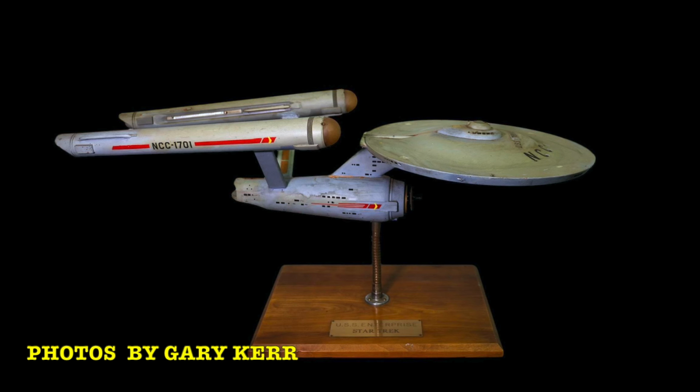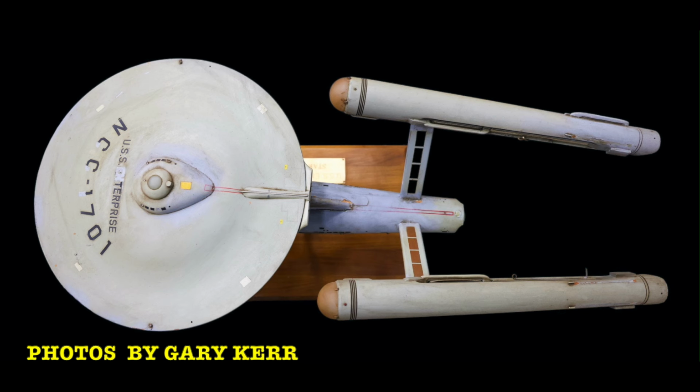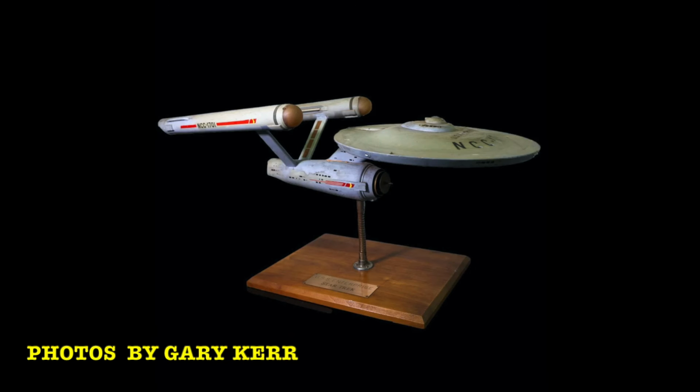The person who was selling it then got in touch with Heritage Auctions. Heritage Auctions then arranged to receive the product, and they were the ones who acted as the intermediary between the seller and Rod Roddenberry.